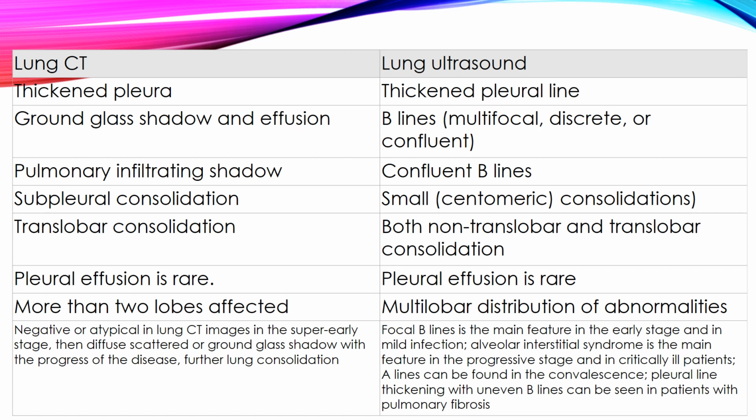On the ultrasound, what you're looking for is B lines. They're usually multifocal. They can be discrete or confluent. You'll see these little consolidations, centimetric consolidations. You can see them non-translobar and translobar. Pleural effusions are still rare, even under ultrasound. And again, you'll have more than one lobe affected.